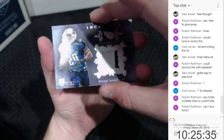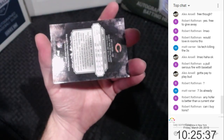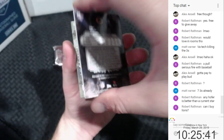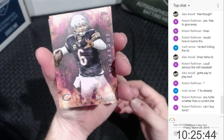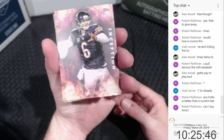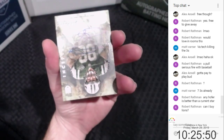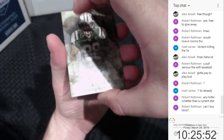Tie patch. There you go, George, to 50. All right, we have one. We're going Jay Cutler. Oh, just a parallel stuffed in there. That's weird. 73 of 75. That never works out that way. For Chicago, T-John. Then we go our last two hits. So we're going to end with two autos.